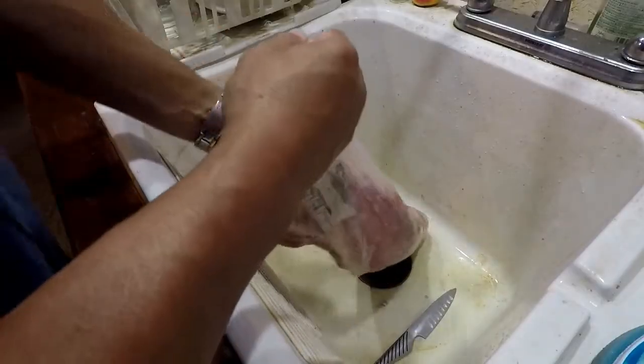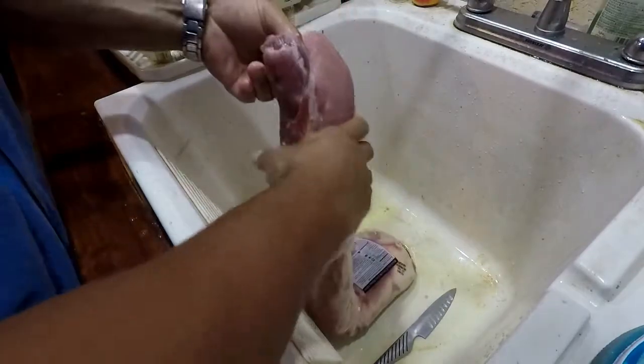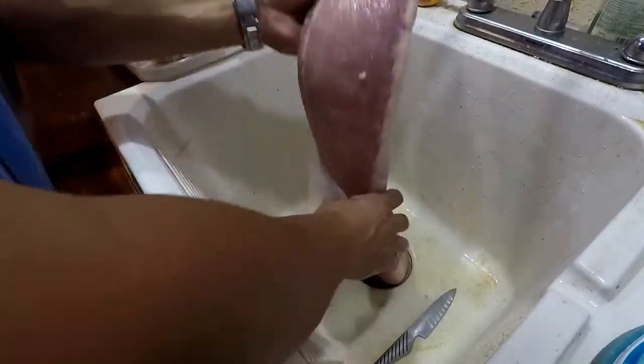All right, y'all, let's rock on. We done washed this pork loin. We're gonna pull this whole pork loin out and cut it in half. And just my little disclaimer, I'm not a butcher, a baker, or a candlestick maker, but I can clean this pork loin up and slice him up. Let me point you down, I'm gonna show you what I'm doing.